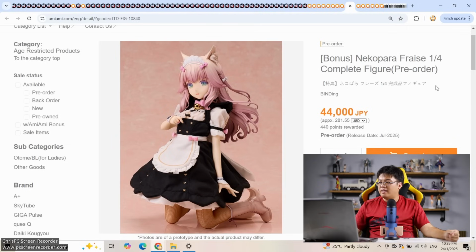What do we have here? Okay, now we are moving into adult territory in Ami's section. First one here, Phrase by Nekopara. I forgot she even existed. 44,000 yen by Binding, July 2025 release.